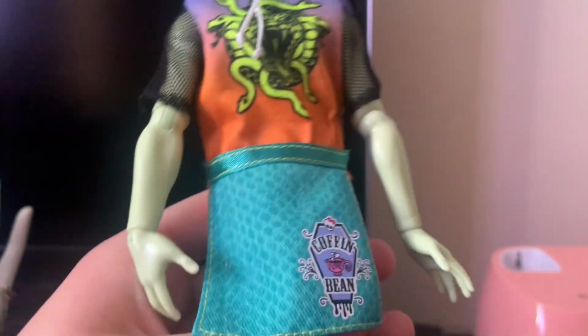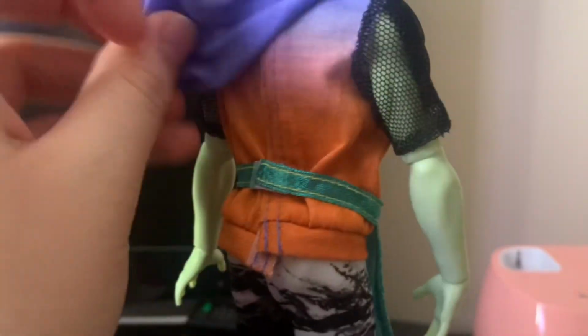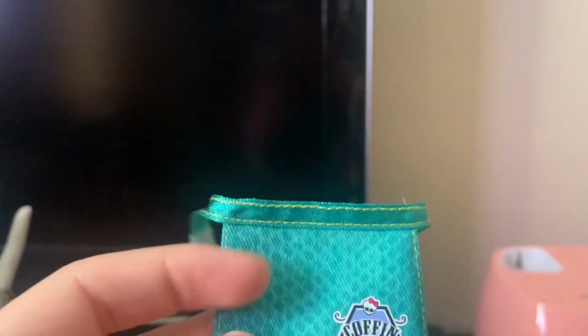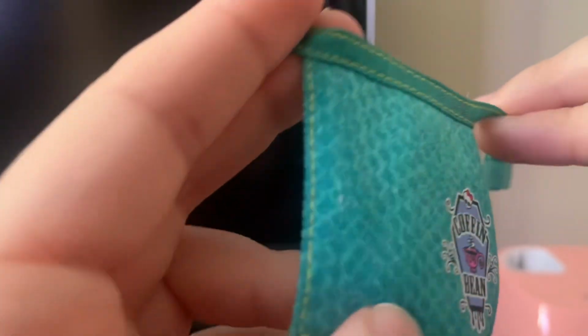He has this little apron on. Instead of being a tie-on, it is a Velcro. So I think that's a really cute detail too. His apron has the logo for the coffee bean and like a scale print.